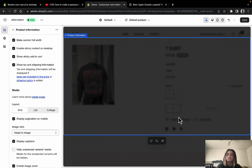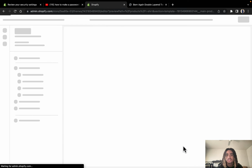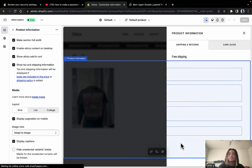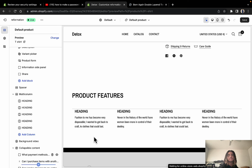Then it'll show up right there. I don't know where it went. Let me see. One second, guys. All right, there it goes. So whatever you put right there, it'll show up right here. You edit everything on this side, guys, if you're on a laptop, and then if you're on a desktop computer, it'll be on the right side, I'm pretty sure. So I'm gonna take this off because it doesn't look right at all.